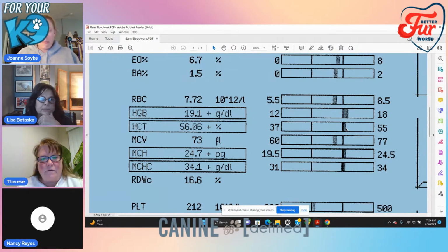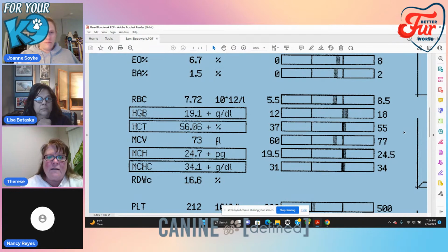Sure. So like with your hematocrit, it's 1.1% above the line. That's nothing. And like I said, we worry more when that's low, because that's anemia. When it's higher, it can just be dehydration, a little bit of stress, and your spleen can contract and send out more red blood cells, that kind of stuff. So high, we don't really worry that much about when we're talking about the HCT, the hematocrit, but it's more when it's low that we worry about.